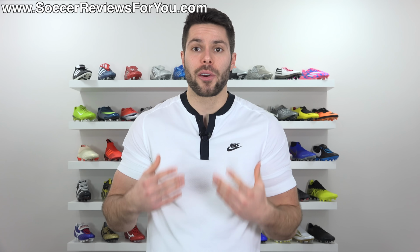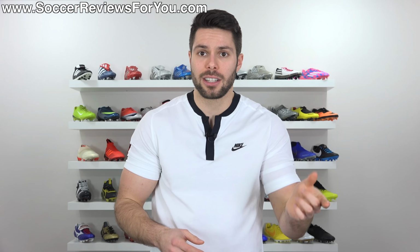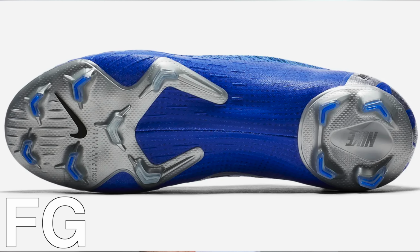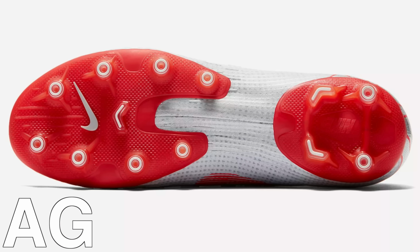Stud patterns are often a very overlooked aspect of football boots. A lot of people seem to think that as long as the boot has studs, you can wear it on just about any kind of surface, whether it's firm natural grass, soft natural grass, or artificial grass. And that is not entirely true. There's a reason why they make FG stud patterns, soft ground stud patterns, and AG stud patterns now. That's because everyone plays on different types of surfaces.